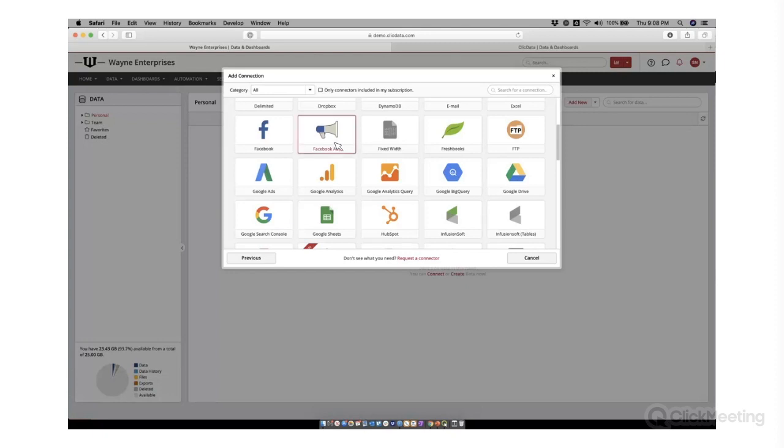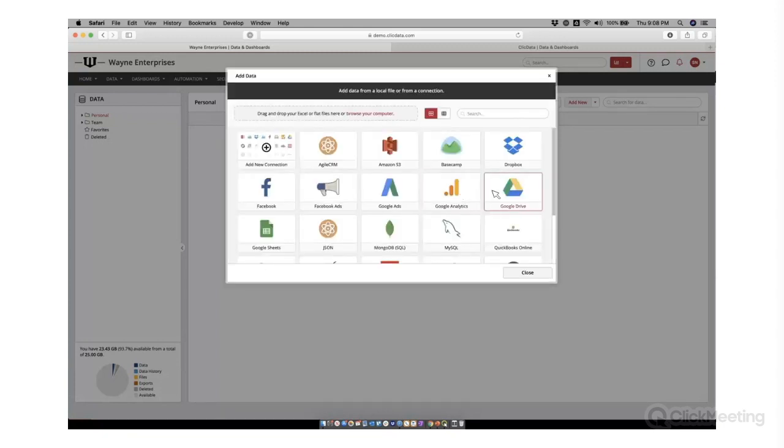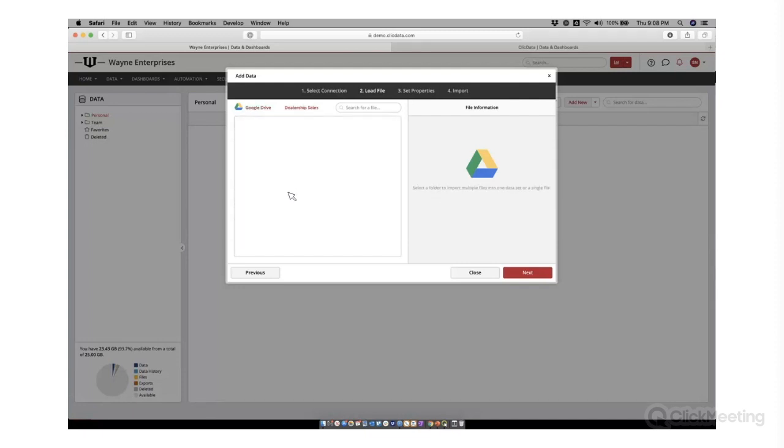So the first thing we end up doing is connecting to a Google Drive where I have my information stored. On this Google Drive, I have a few different files. I'm just going to go ahead and import a sales file onto ClicData. Having selected the sales table, you can click on Next on ClicData. Once you click on Next, that particular file gets imported to data.